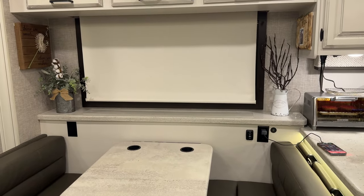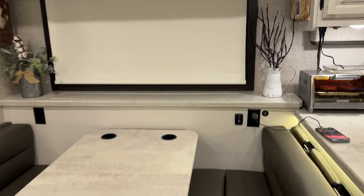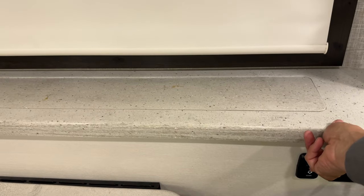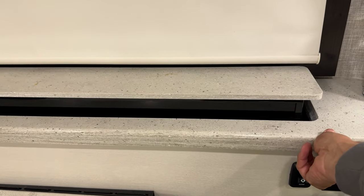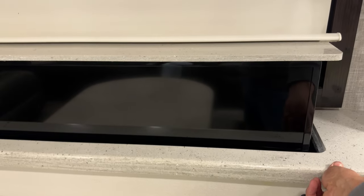But you know what? The TV is not there right now because the TV is in a televator. It's nice, but I honestly thought it was going to be cooler than it was. It's cool, but God, it's slow. Oh, it's pulling the blinds up with it. But you get the idea. There's a TV there. I'm going to put it back down for now.